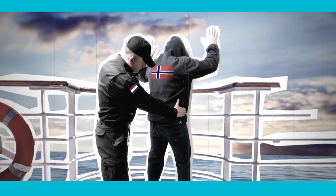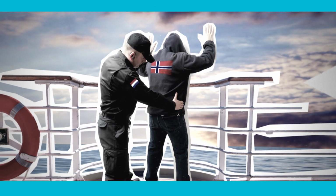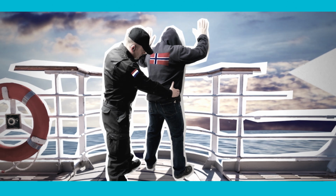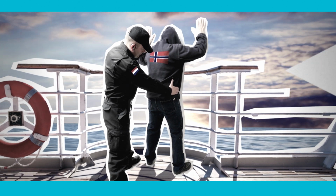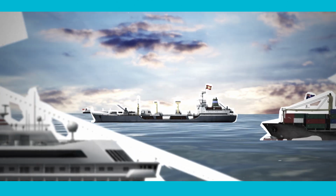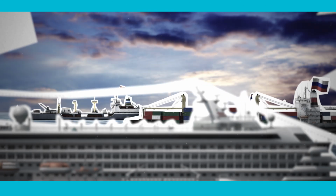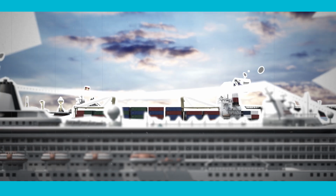Did you know that because we are on the high seas, the laws that are applicable to his crime depend on which flag the ship is flying? As this is a Dutch ship, Dutch laws apply. Those ships over there are also sailing on the high seas, but because they are flying different flags, different laws apply to and on the ship.